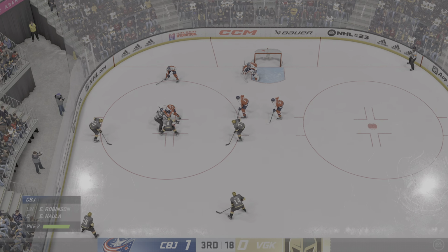Columbus looks to break out in their own end. And he takes the dish. Moves into the slot. He scores!